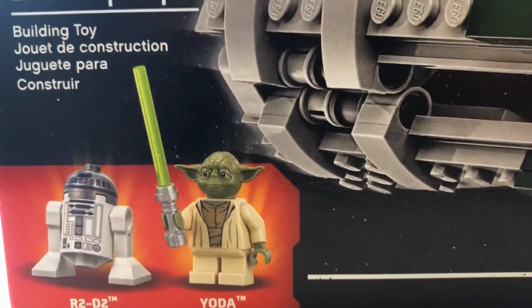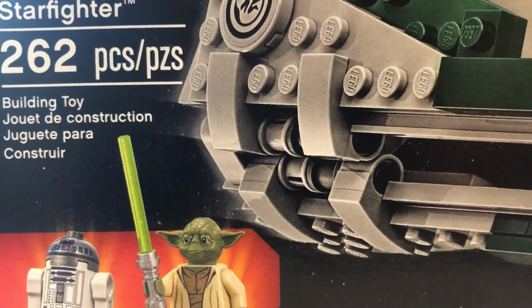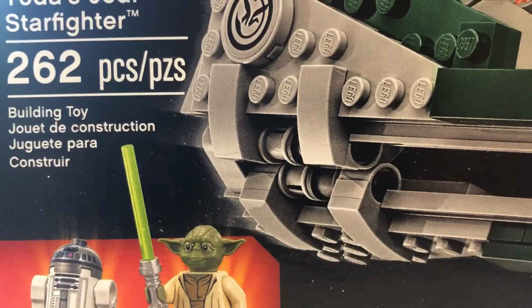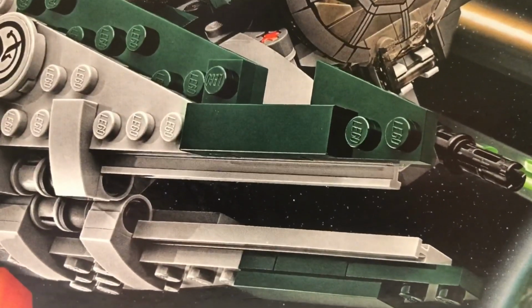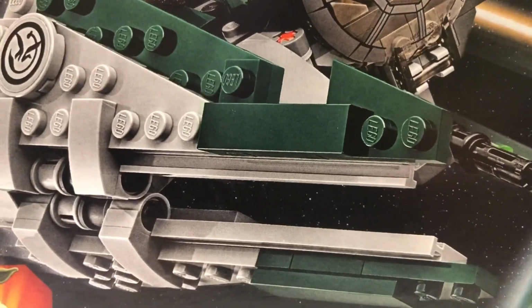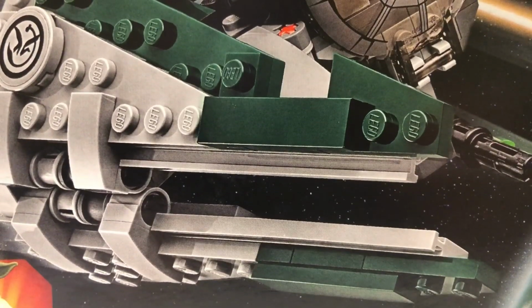And what's really weird is that the other $20 range sets from this wave, which are Duel on Naboo and Darth Vader transformation, were still at $20, yet for whatever reason the Republic Fighter Tank and Yoda's Jedi Starfighter were both heavily clearanced. I mean, Yoda was 75% off. I don't know if this was initially 25, in which case it'd be 80% off. But yeah, this is a pretty great deal, and I'm glad I went to that Walmart.